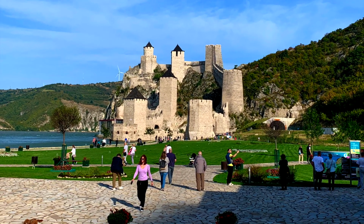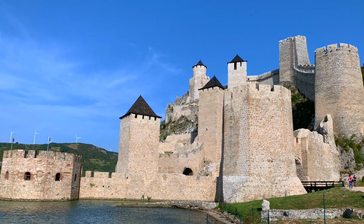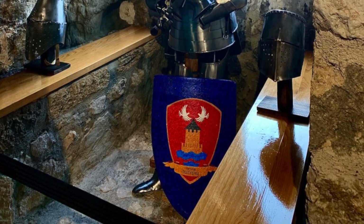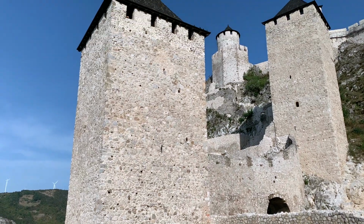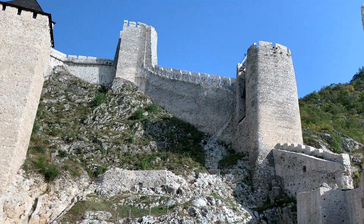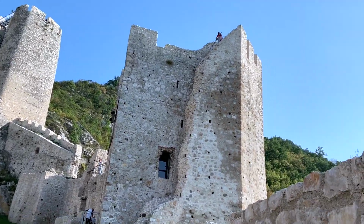The final fort of the day is Golubac. The name is Serbian and means Dove's City. There has been continuous occupation in this region since the Romans first settled here in the 1st century AD. After the Romans came the Bulgarians, Byzantines, Serbians, Ottomans, and Hungarians, all who vied for control of the area.